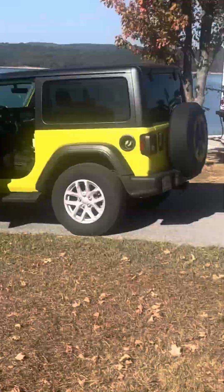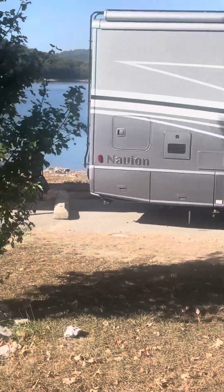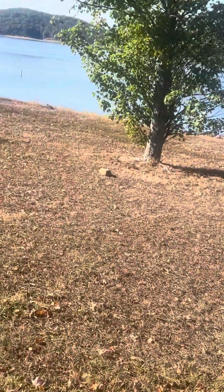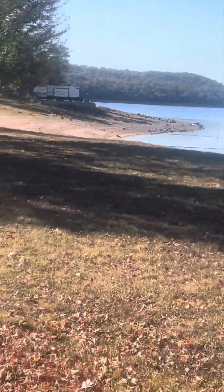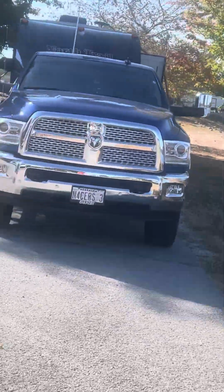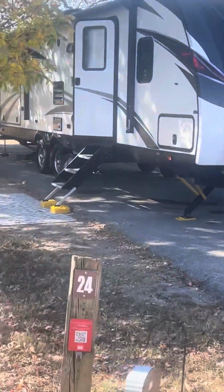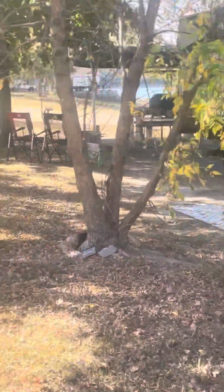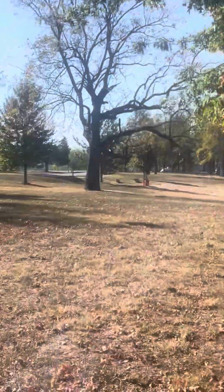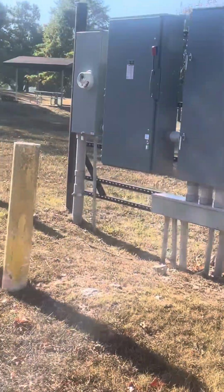Class C trailer, Navion, LSU Tigers. Trump 2024, take America back. Again, site 24, they've got all their pink flamingos out. They'll be here for a while. You can stay 14 days, then you have to leave for a certain length of time, and you can come back with reservations.